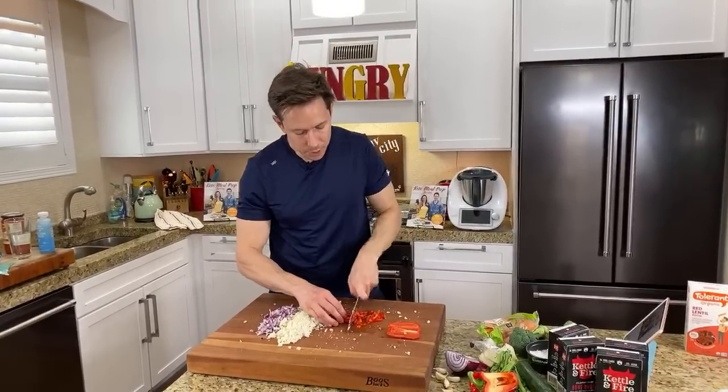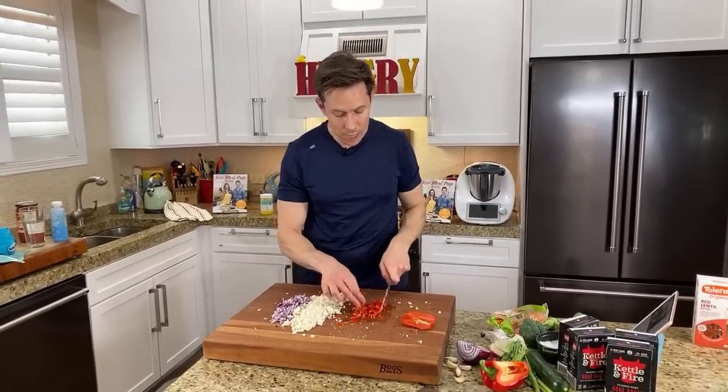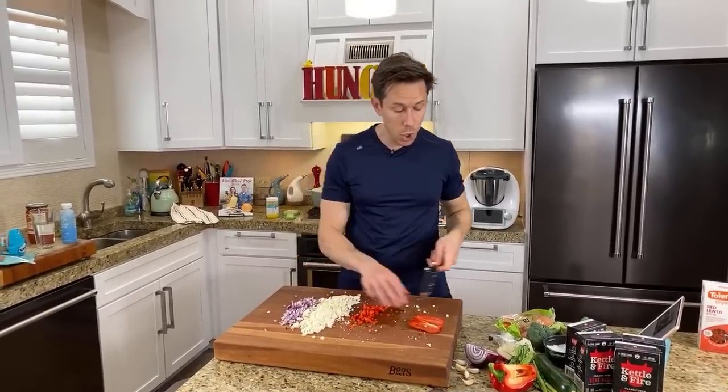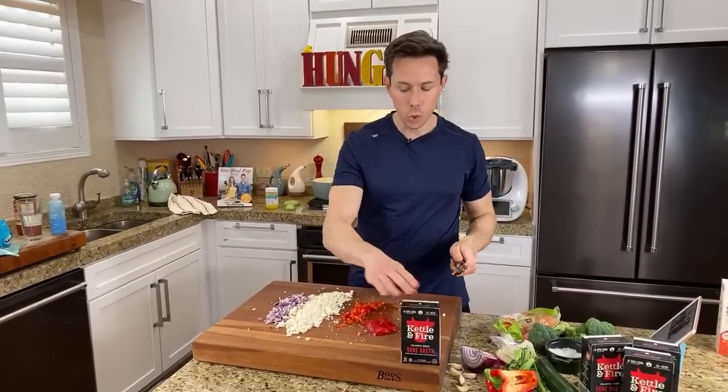So let's recap what's going on. We're making Italian wedding soup with turkey meatballs, tons of vegetables, some red lentil pasta, and we're doing it with Kettle and Fire bone broth. Fantastic stuff.